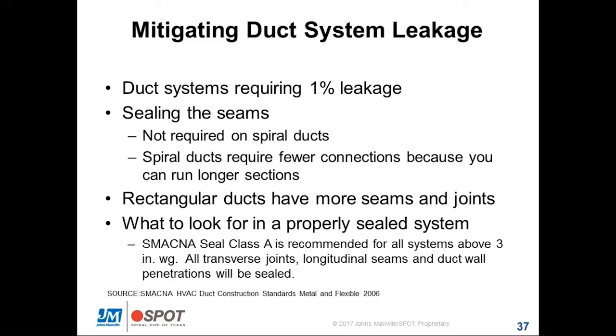What do we look for in a properly sealed system? SMACNA Seal Class A is recommended for all systems above 3-inch water gauge. All transverse joints, all longitudinal seams, and duct wall penetrations will be sealed with the exception of spiral pipe. We're going to be seeing more and more of these Class A duct systems, even at the lower pressure classes. We've seen it up to date, and I think that we're going to see it even more in the years to come.